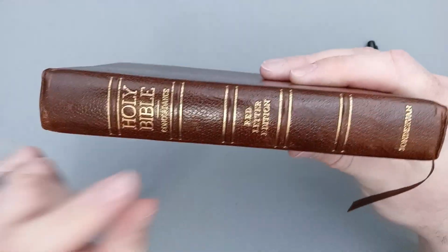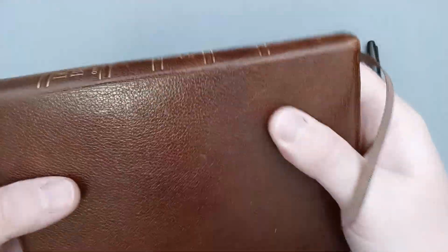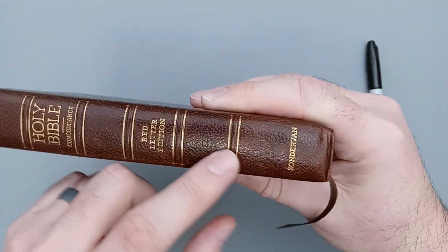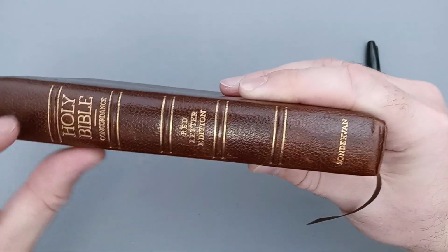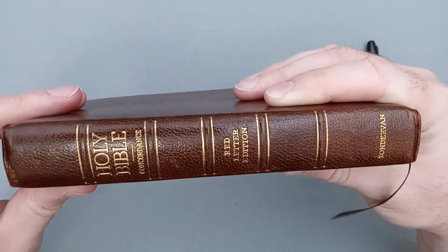On the spine, we can see it says Holy Bible, Concordance, then Red Letter Edition, and Zondervan. And there are some spine hub indications there. And I like this. There's spine hub indications, like tactile, you can feel it. But then they also did this double gilt line on each one. And there's 1, 2, 3, 4, 5 of them. The perimeter line does continue on the top and bottom to the back.